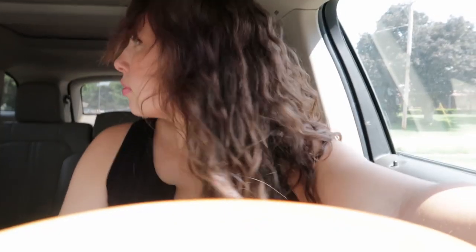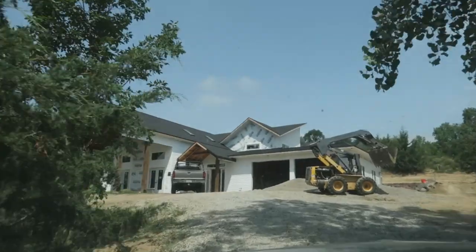Alright, got lunch all finished and packed up, so now it's time to head out to the house. Alright, made it out to the house, and as you can see, I am standing in the house. This is actually the living room.